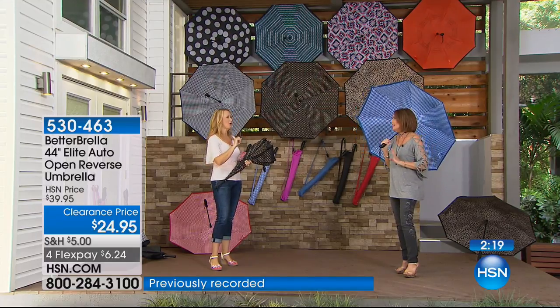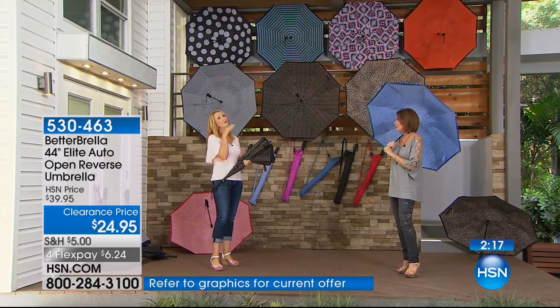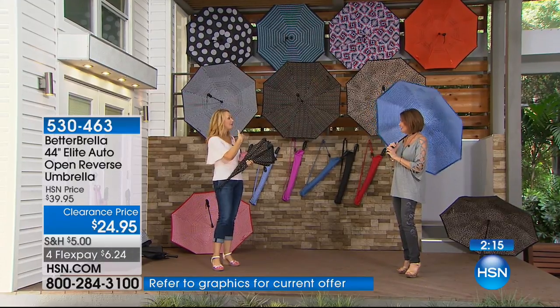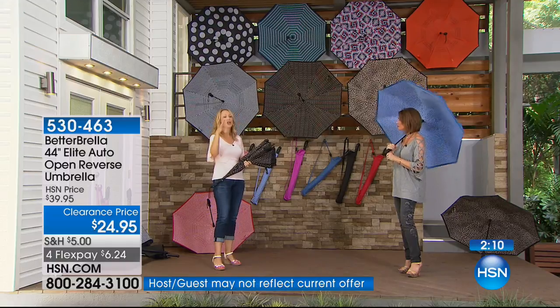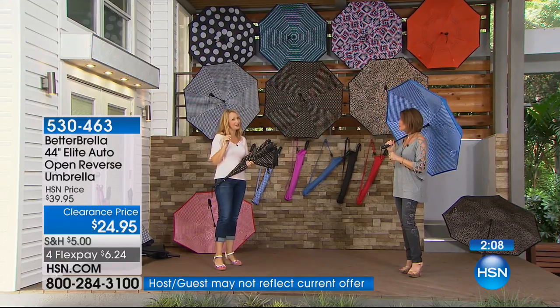Mine all got permanently borrowed. I don't say they stole them. They just borrowed them forever, and I'm never getting them back. But I would say buy multiples. You need one for the car, one for your house, one for your business. You need one for your friends, because they will permanently borrow yours too.